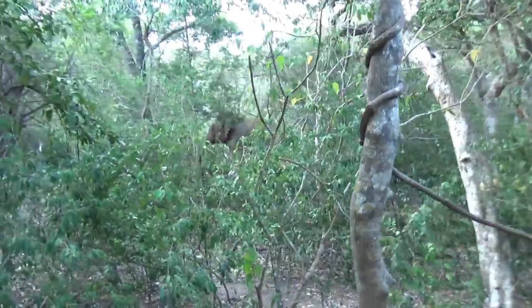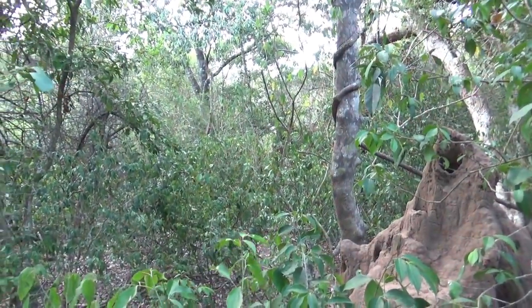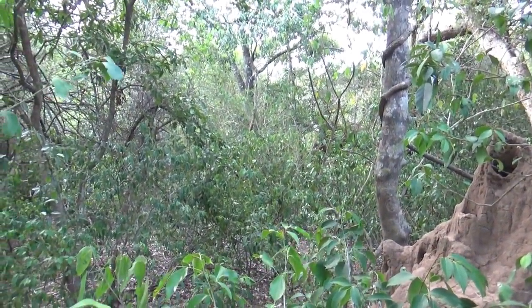After some time, the elephant showed signs of regaining consciousness. The elephant was soon back on his feet and slowly walked into the forest.